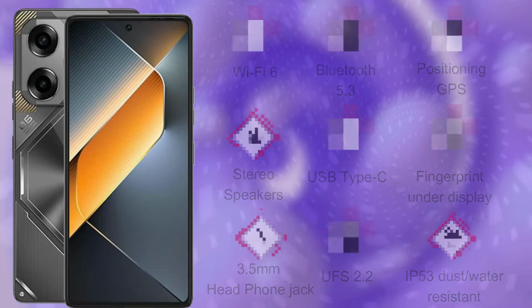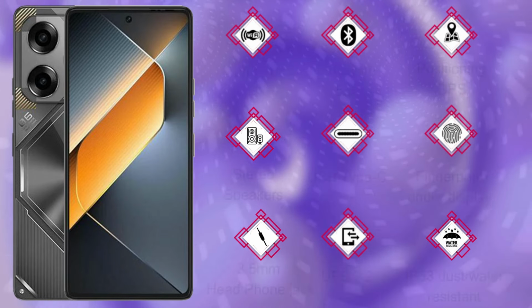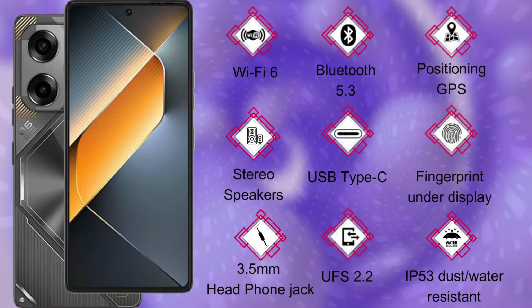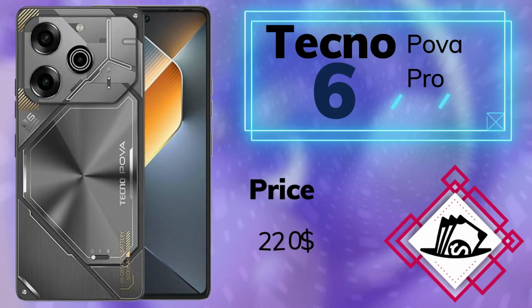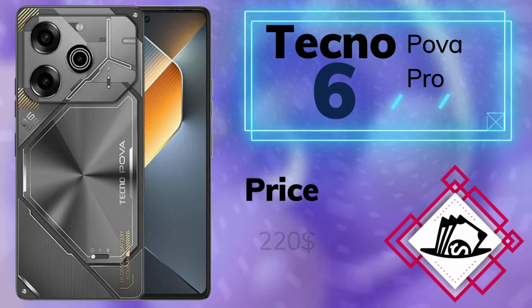The features and the connectivity, it has Wi-Fi 6, Bluetooth 5.3, GPS, stereo speakers, USB Type-C, fingerprint under display, 3.5mm headphone jack, UFS 2.2, NFC, infrared port and IP53 dust water resistance. The price of Tecno Pova 6 Pro is $220.